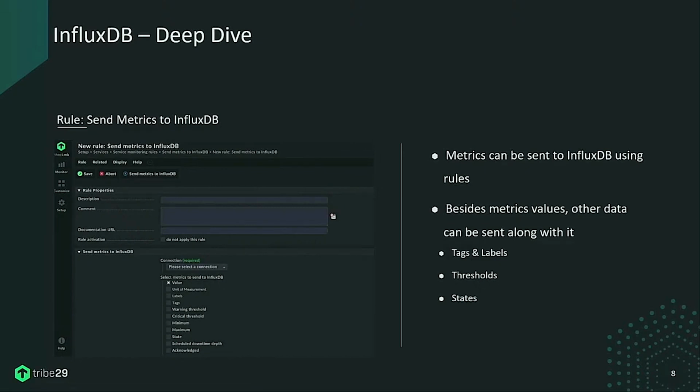You may not want to export all Checkmk metrics to InfluxDB because that may be too much for your needs. It's also a question of performance. If you just need like 10 metrics in your InfluxDB and you forward 10,000 metrics to InfluxDB, it's a load that you don't need. So you can use this rule set to reduce the number of metrics and to configure the metadata like you need it.